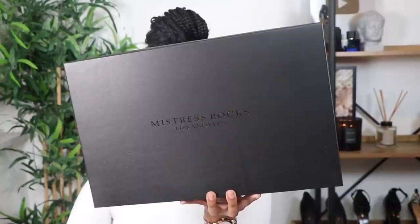Stunning pair. Okay. Last but not least, we have Mistress Rocks, which is like the sister brand to House of CB. So yeah, they've got more casual, cool, edgy, funky clothes. And I did go nuts. I bought like three pieces. Yeah, that's about it. All right, cool, let's get into it.